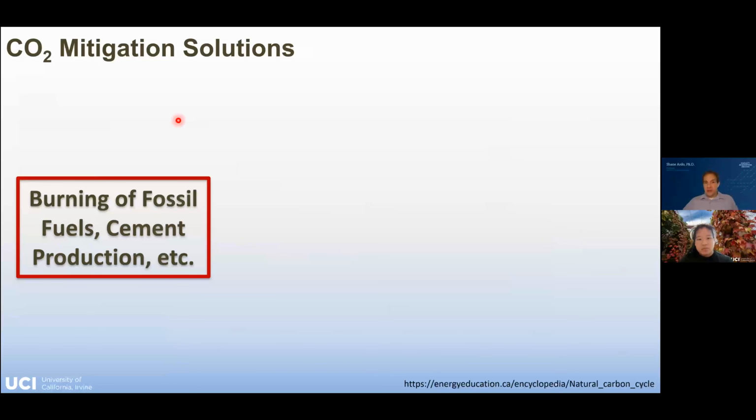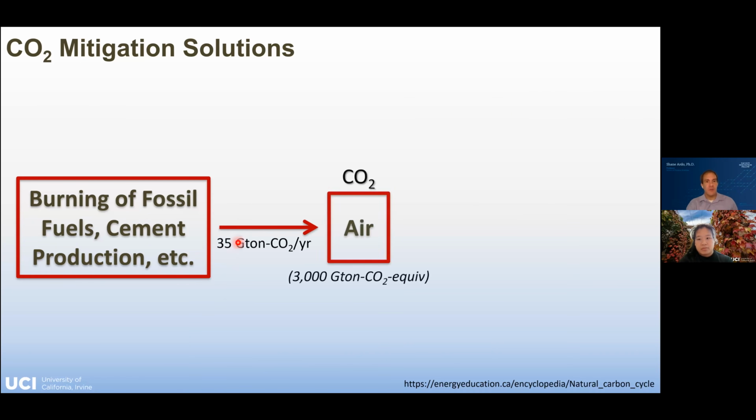Okay, so how do we mitigate this? Okay, enough background on the problem. We need to mitigate burning of fossil fuels. In fact, cement production and other things create a lot of CO2. So what happens here, right? We end up putting a lot of CO2 in our air every year, about 35 gigatons. Now realize this 35 gigatons is on top of about already 3,000 gigatons, effectively, of the CO2 equivalent. So we're only adding about 1%.